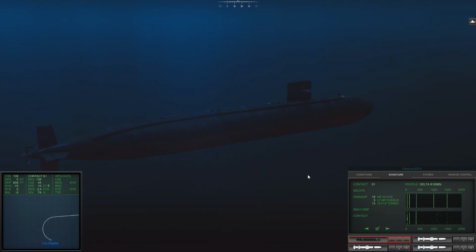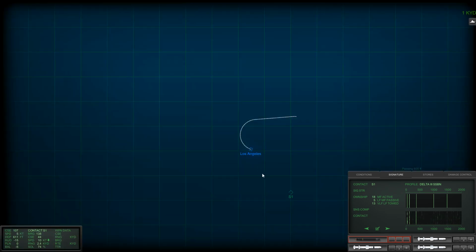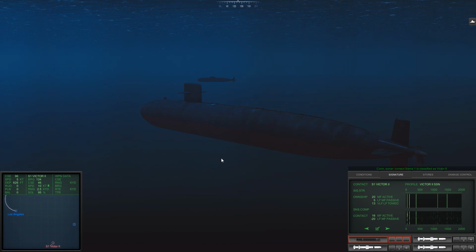Being as close as I am might come in handy. Are we really looking at a boomer? A ballistic missile submarine? Come on, work on the identification a bit more. 91% out of 95. Sonar, it's a Victor Sierra 2. Sierra 1 is classified as something else submerged. Submarine. He is 2,500 yards away, which is 2,500 meters, so 2.5 clicks.